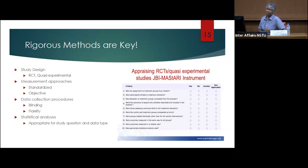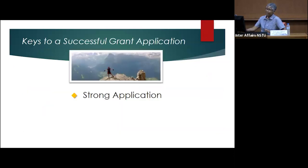And then thinking about your statistical analysis, specifically sample size calculation. So there are a number of areas in which we need to be very, very mindful as we are dealing with our research design.